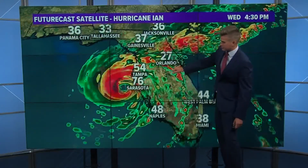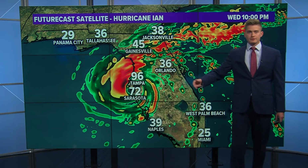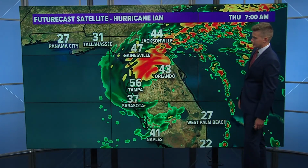But here you can see Ian kind of taking that right-hand turn. Hurricane force winds are, I would say, probable at this point in parts of Tampa, at least with the way the models are trending. And then, of course, the hurricane will weaken as it makes its way inland. Follow guidance and evacuation orders from local officials, and there'll be another update from the National Hurricane Center here in just a few hours as well.